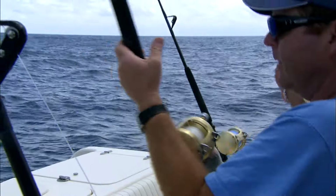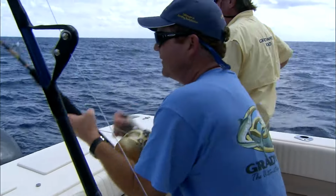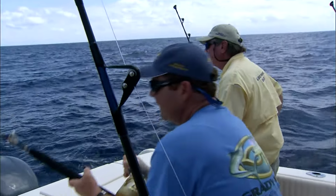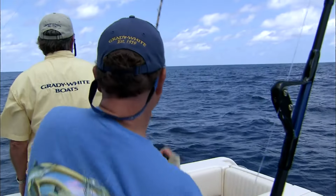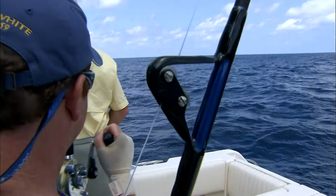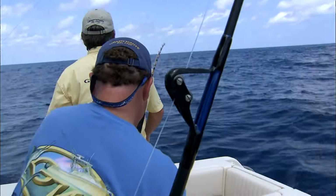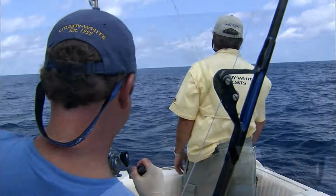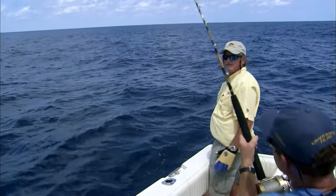He hit that aluminum plug, so he's probably hooked right in the mouth. Yeah. We caught a bunch on that thing in the last couple days. Looks like a little silver bullet with red eyes. Yeah, I think so, Don. Okay. I think he's gonna be hooked in the mouth. Yeah. Just bump the boat in gear, be good.